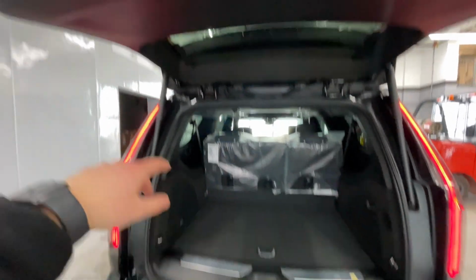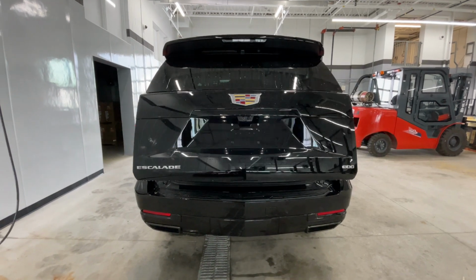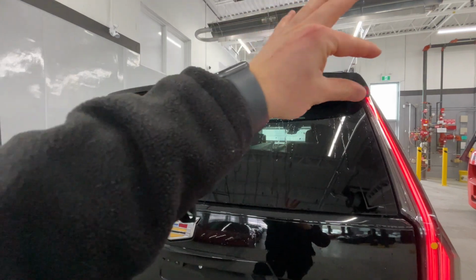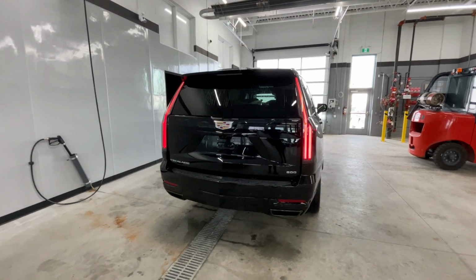Now to close it, all you do is push this button here, and the tailgate comes down ever so slowly. But like I was saying before, I like the fact that they hide the wiper up there and they keep this lip. I think it just gives it a nice clean look. But that is it for the back, guys. Let's take a look at those rear seats.